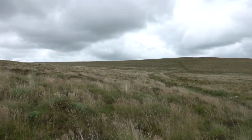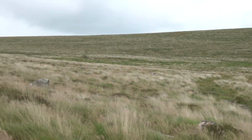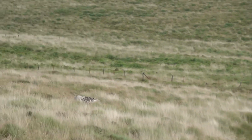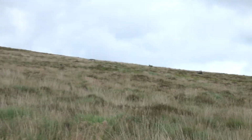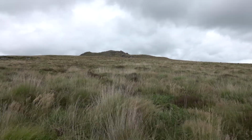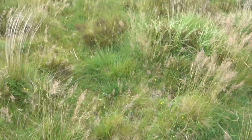Can't see any sense of like a track coming off the track we were on. There's like a fence over there though, I think, somewhere. I don't know if the track runs alongside that or what. Doesn't look like it. Might have to cross this stuff. There's maybe a tiny bit of a track here.